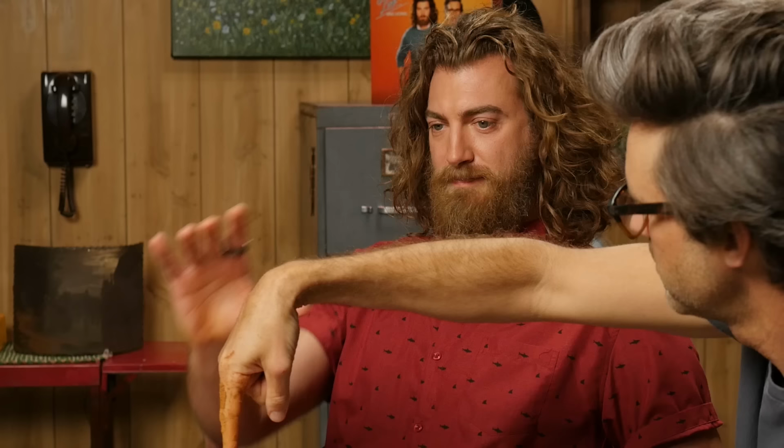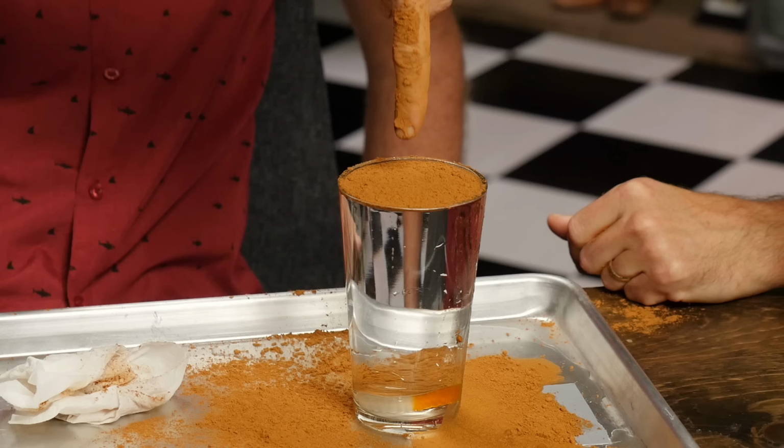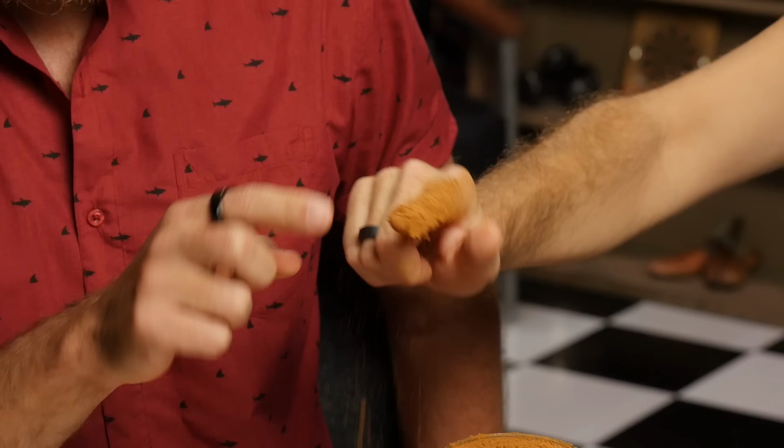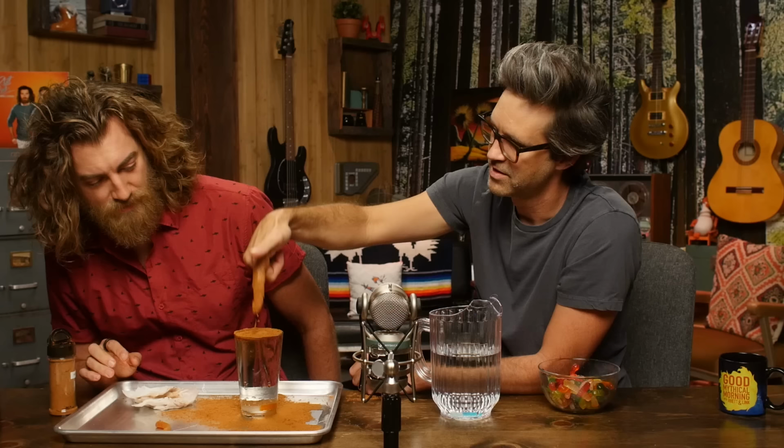Why is Gorb not wet? Well, he's coated in cinnamon. All right, you want to help? And then I want to feel like part of this. Okay, pushing it down. Doesn't feel wet. Look what happened to your finger. It's kind of wet. That didn't work. It's not that wet. It's a little wet though. It's not that wet. I'm gonna give it to you guys.